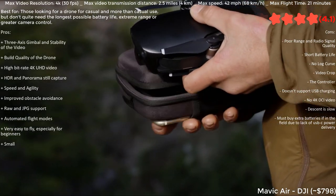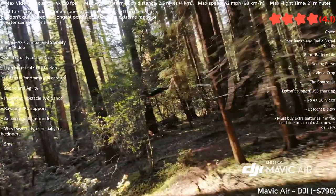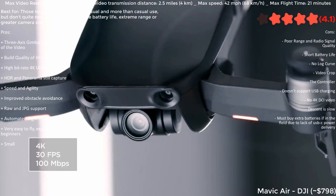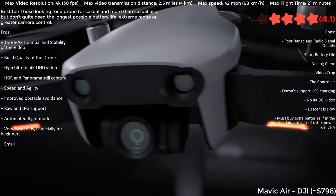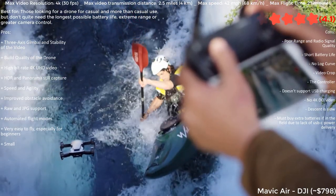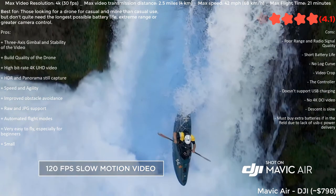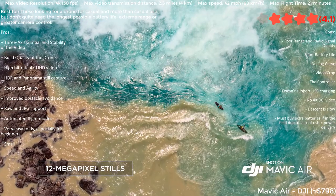It is incredibly compact, so you can take it everywhere. It's exceptionally light, making it nimble in the air without sacrificing stability. The Mavic Air's powerful camera is housed inside a compact three-axis gimbal system and is the only drone of its size to have one. Capture slow motion in full HD at 120 frames per second. And take still photos at 12 megapixels with low latency.